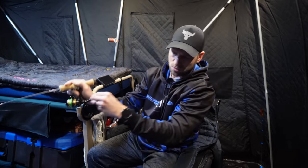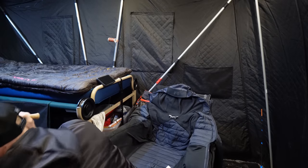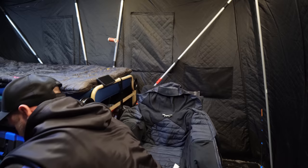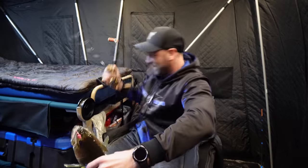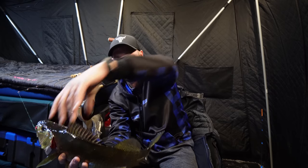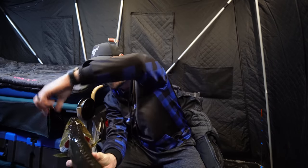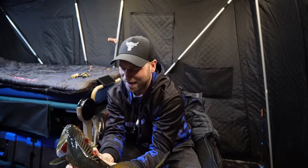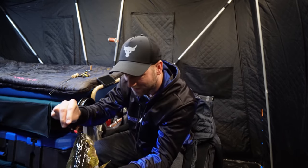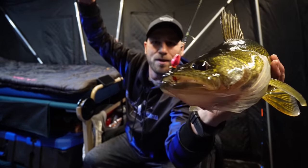Oh, that's a bigger mark than I thought it was. This might be a walleye. Oh, buddy. Oh, buddy. Yes, sir. Look at that walleye. Woo! On this little pink treble hook jig guy, right in the lip. Look at that. Perfect hookup.